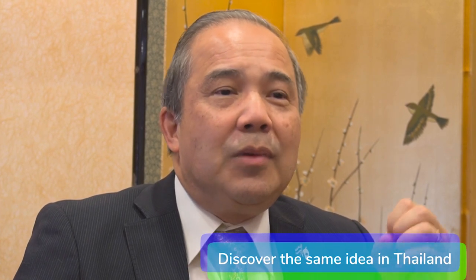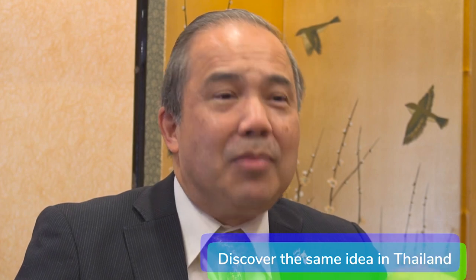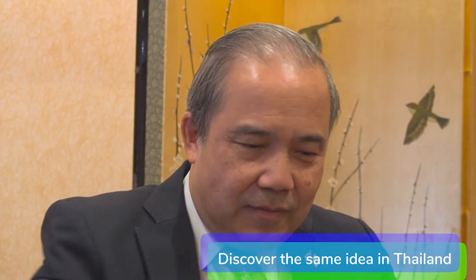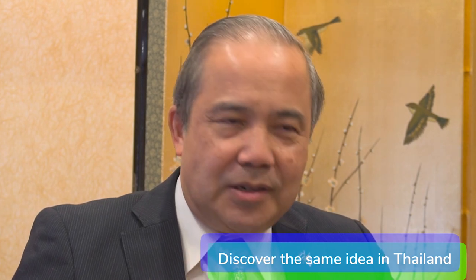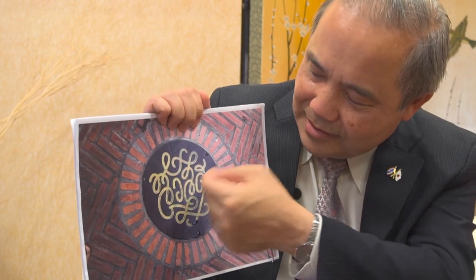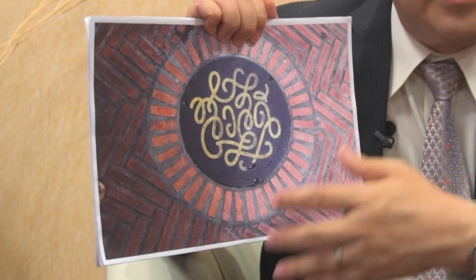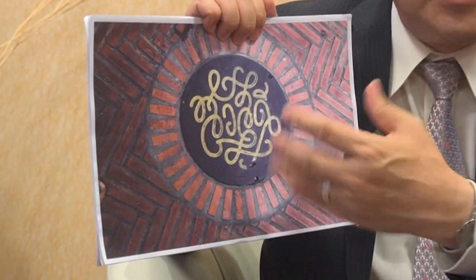And actually, even in Thailand nowadays, I think we are starting to do the same thing. Really? Yeah, I could find some manhole covers in tourist spots in Bangkok that have very interesting designs. This one is just a line, but it's Thai language, and we can read it as Sawatdee, which is like good morning, good afternoon, or konnichiwa in Japanese.